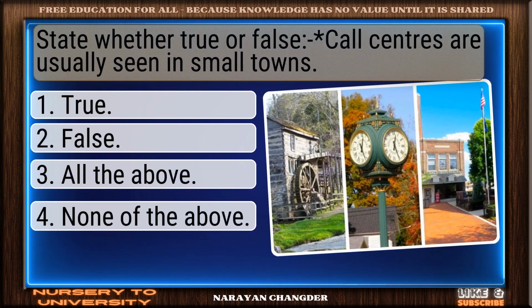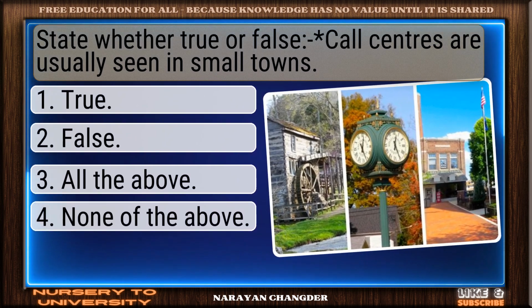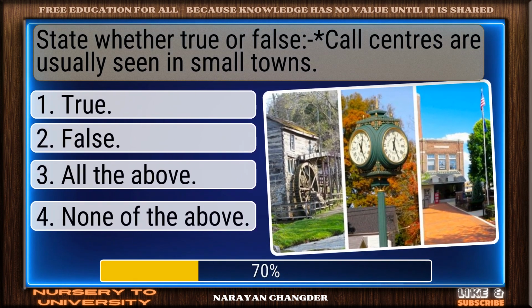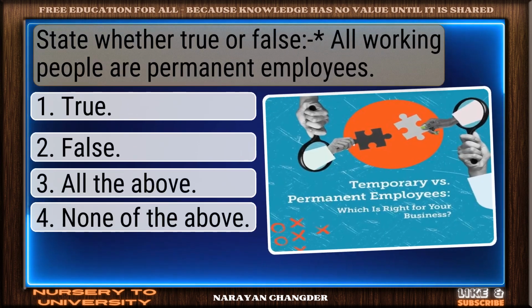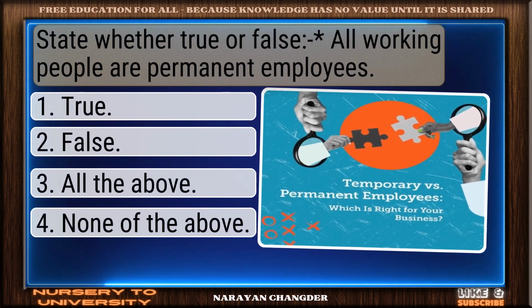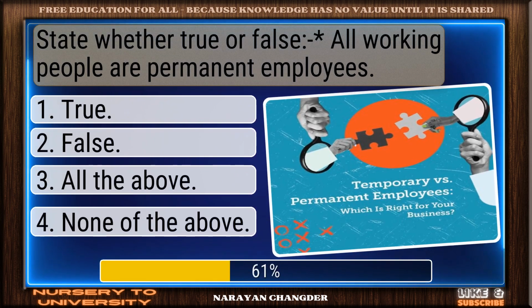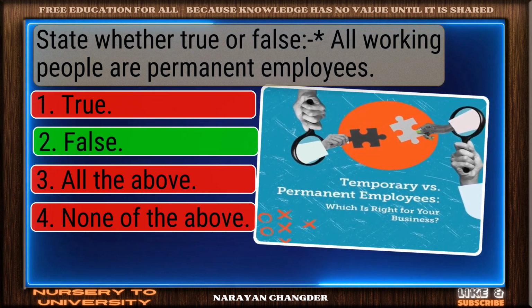State whether true or false. Call centers are usually seen in small towns. Bravo, false is the answer. State whether true or false. All working people are permanent employees. Well picked. False is the correct answer.